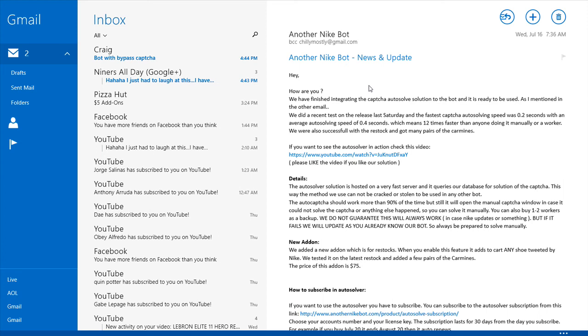Everybody was like, this bot is cool, it's fast, but I don't want to do manual captchas, and I don't want to have to hire a third party. So I understood that also, and I kind of felt like that was a little thing hindering the bot a little bit. So now there is actually an auto capture.